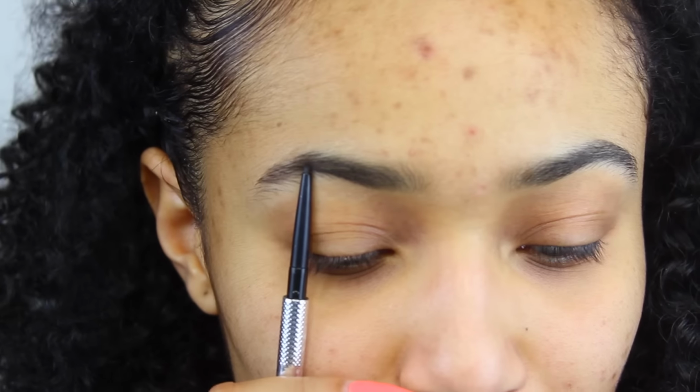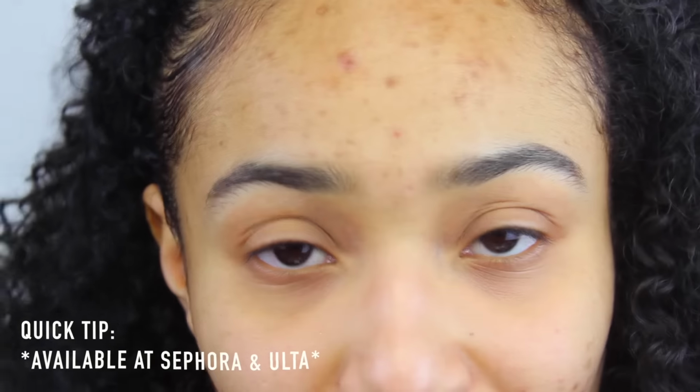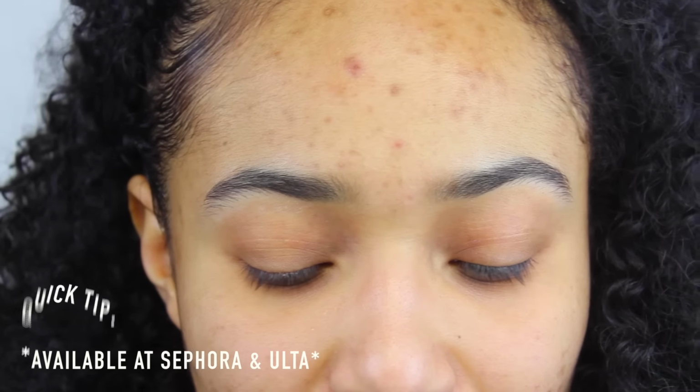So let's go ahead and start with step 1. On this brow, I'm going to be using all Benefit brow tools. Benefit's brow line is freaking amazing. I've been using it all the time. I really like what they did with their brow line. They really came with it, and so yeah, if you guys haven't tried any of their brow stuff, I suggest you do.